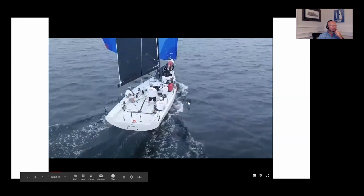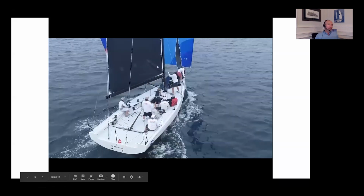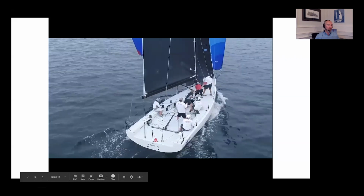So this is light air, setting ourselves up here, light air, jibs down. We know from seeing this it's going to be left mark, left turn. That's been the call on the boat.